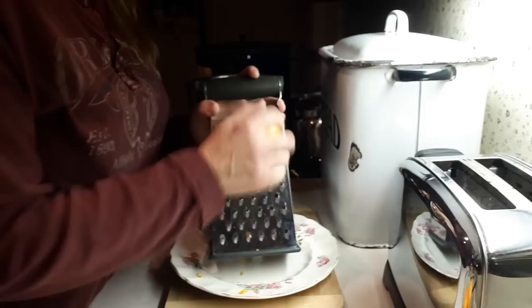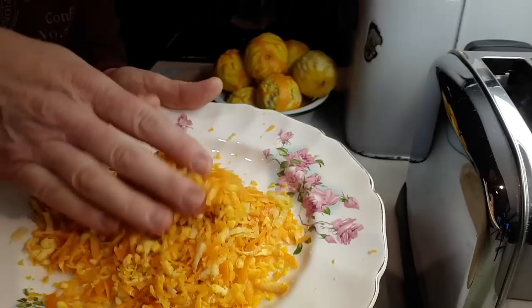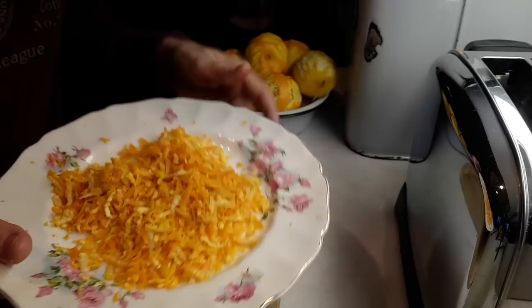I have the peel shredded off of seven navel oranges and one lemon, and I've used the cheese grater for that. And you can just see there's very, very little white pith in there, which will help with bitterness. We don't want a bitter marmalade. Again, if you like your peel a thicker shred, then by all means cut it off and slice it however thick you like.